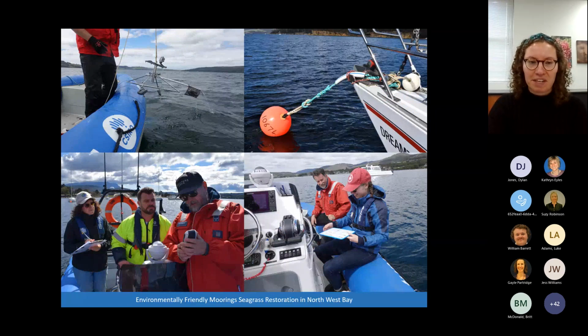And some more pictures from the field. So top left is just trialing video surveying, where we put either baited or unbaited and a GoPro down for an hour and just see what we see. We decided not to use that. Instead, we're just doing the dive surveys and photo quadrats.